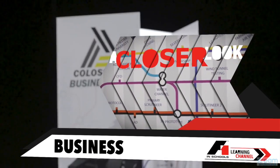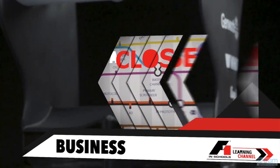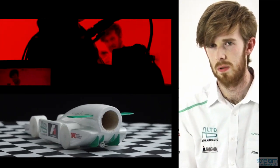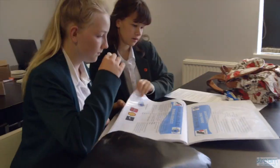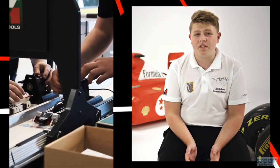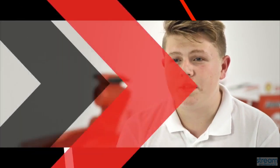In the beginning, you try to research innovative concepts that are maybe in use in other fields of engineering, maybe have been used before by F1 teams or F1 in Schools teams that you want to improve upon. You need to learn more about aerodynamics, more about team building, how the competition runs. All of this research will help you perform better in the competition, help your car perform better, help the team work better together, and it all helps at the end.